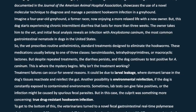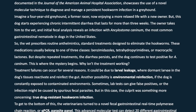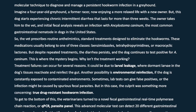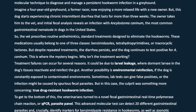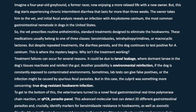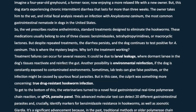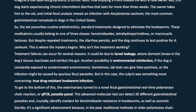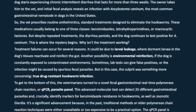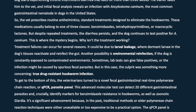So, the vet prescribes routine anthelmintics, standard treatments designed to eliminate the hookworms. These medications usually belong to one of 3 classes: benzimidazoles, tetrahydropyrimidines, or macrocyclic lactones. But despite repeated treatments, the diarrhea persists, and the dog continues to test positive for caninum. This is where the mystery begins. Why isn't the treatment working?